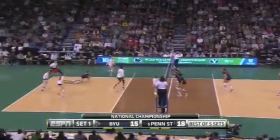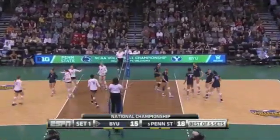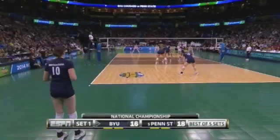There she is to serve. Hancock. And that was called a double contact. That's the deuce we were talking about. You have 2 passers out on the floor right now. Number 4, Gonzalez, the libero, and number 17, the outside hitter.